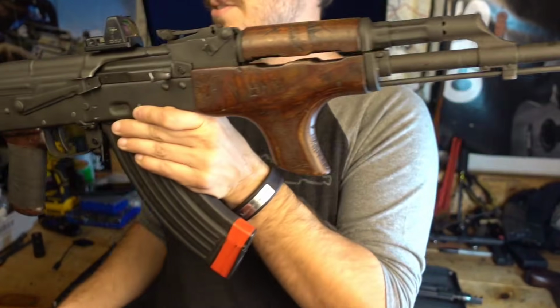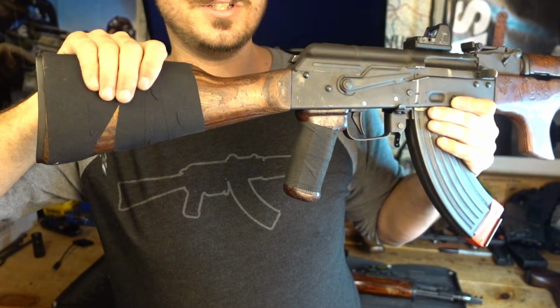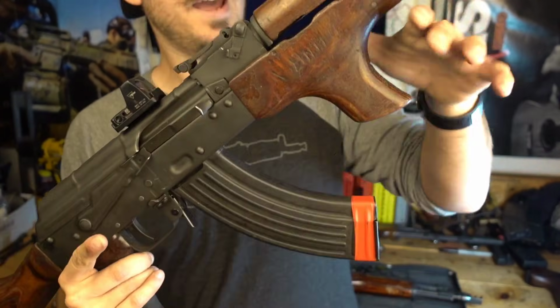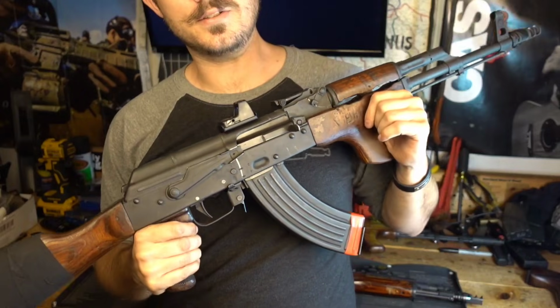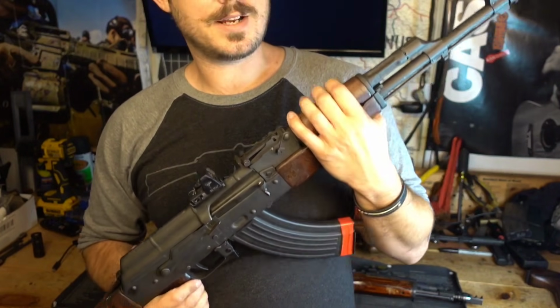That is just awesome. We're running that factory stock. We've wrapped it up with some tape to add a little bit of cushion and traction for our cheek. Added some cushion on the factory grip, and what we have is a traditional-esque gun with modern features that shoots really, really great, and to me, is very attractive.